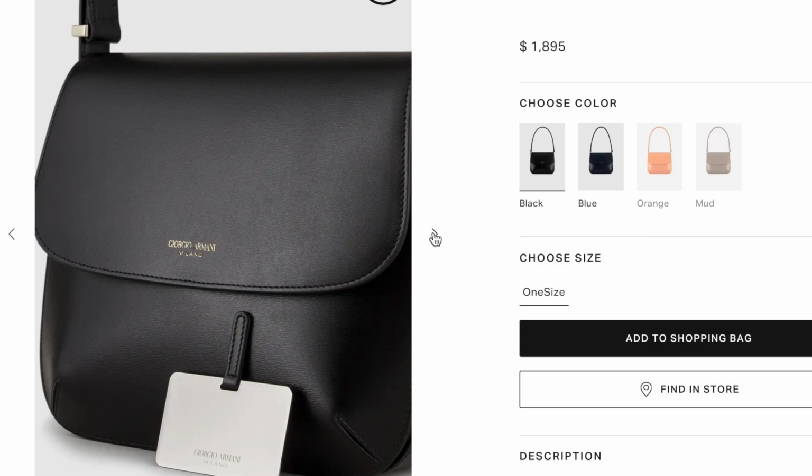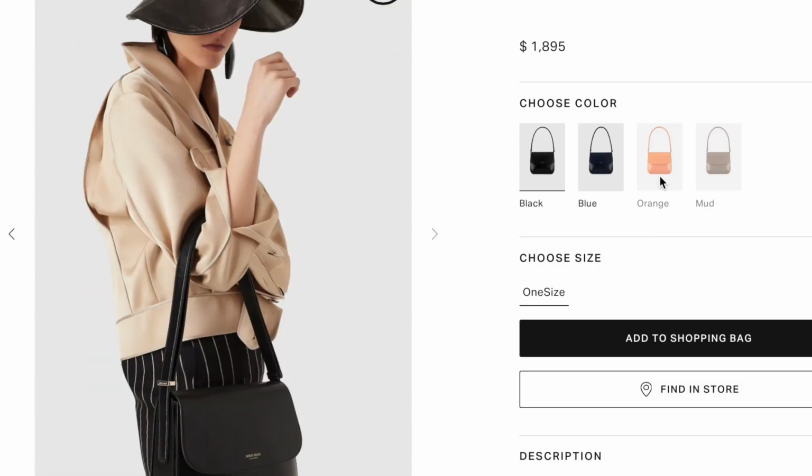Starting off with the first bag, which is actually, you know what, I didn't plan on doing it like this, but I'm going to be pulling them up on my phone. Giorgio Armani. Okay, so the first bag I want to talk about is the Giorgio Armani La Prima.